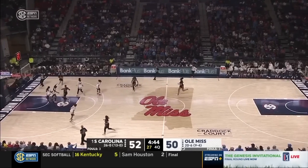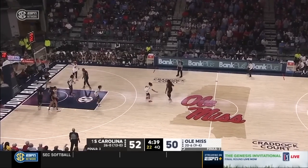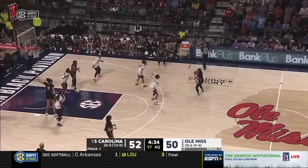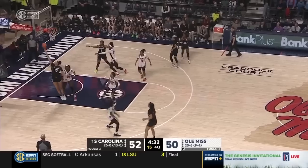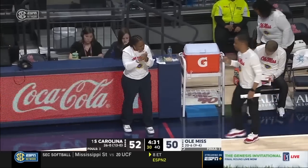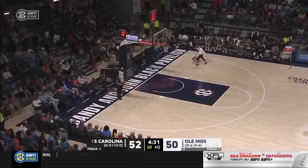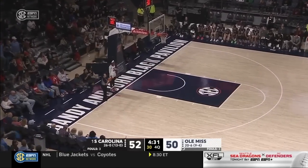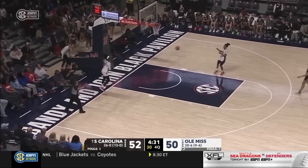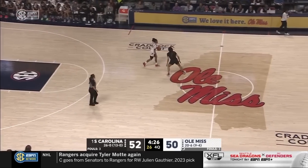2-point game. We saw her beat the shot clock, and we just saw a tough leaner there to put her in the double figures. And again, the crowd gets loud. Timeout in a two-point game. Snudda Collins is coming up big for the Rebels. Baker has that left thumb taped up. She's on the floor. Collins, Igbokwe, Davis, and Singleton rounds out the five for Ole Miss.